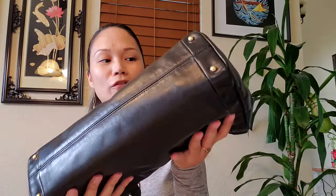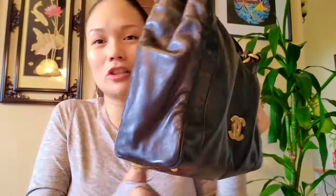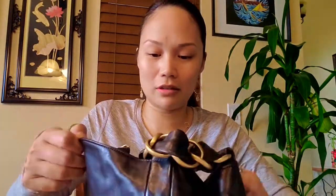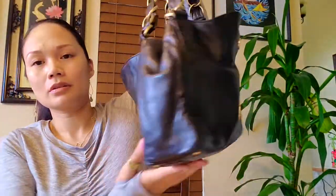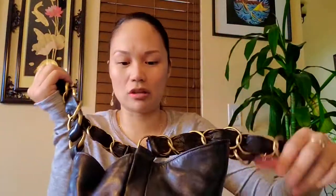This one is so exciting. Oh my god, this is like beautiful. So this is a Chanel bag. Oh my gosh, I got a great deal on this. I'm actually probably gonna repush this. I'm not sure yet, guys, but oh my gosh, it's gorgeous. So this is the Chanel Olsen bag. I guess it was like a collab that Chanel did with the Olsen twins.